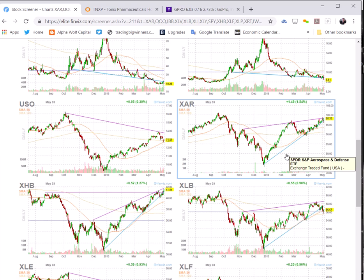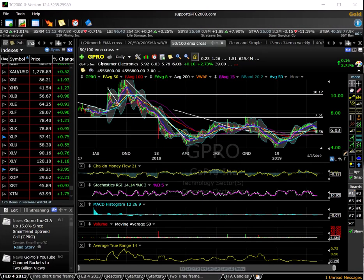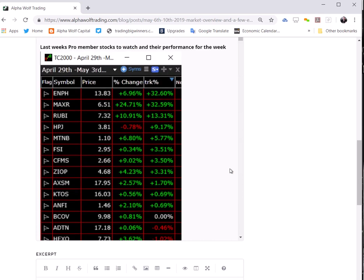MAXR. It was actually, let's take a look here. It was on last week's Pro Members Stocks to Watch, and actually one that I have a trade plan on and am in. Did take a little bit off on this pop because they have earnings this week, and I'm actually kind of expecting another kitchen sink quarter from these guys. New CEO, new management team, looking for a kitchen sink quarter.